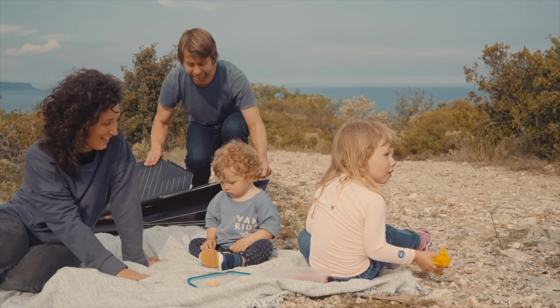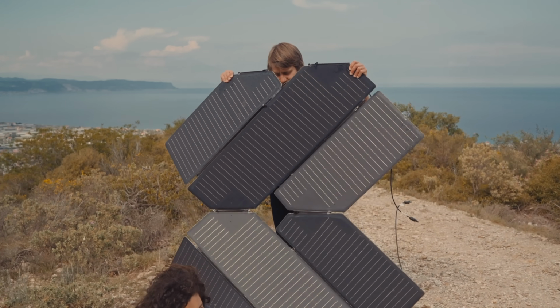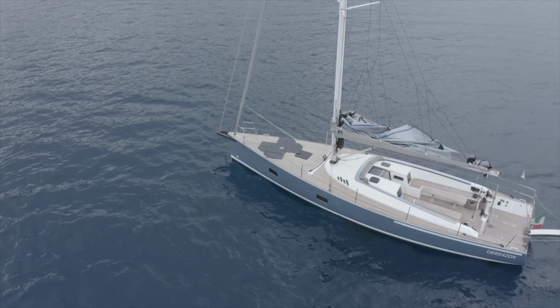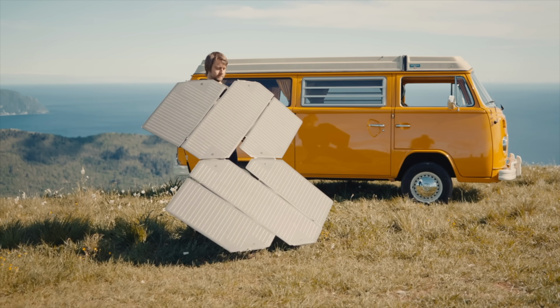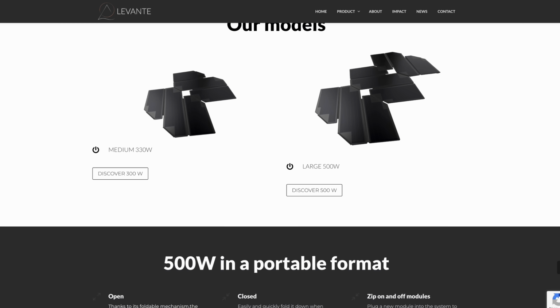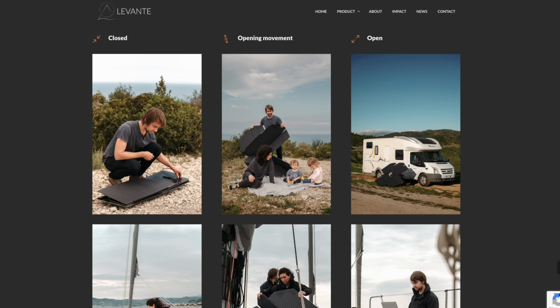Now the panel that we've been testing is still a prototype of the panel that's going to be available on Kickstarter, and there's still a bunch of tweaks and little modifications that they're going to be improving once the Kickstarter campaign is over and they start to go into production. But even the prototype that we have works quite well, and we've been living off of it all week. There'll be a lot more details about the final version, including pictures, specifications and dimensions, on Levante's website. And I'm sure Kika's gonna leave all the relevant links somewhere down in the video description below.